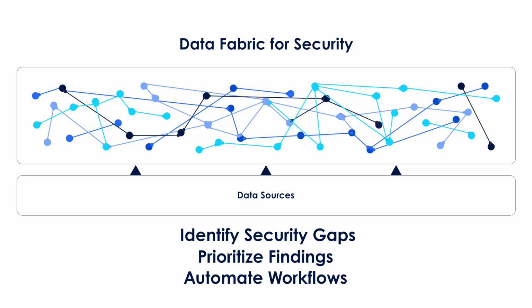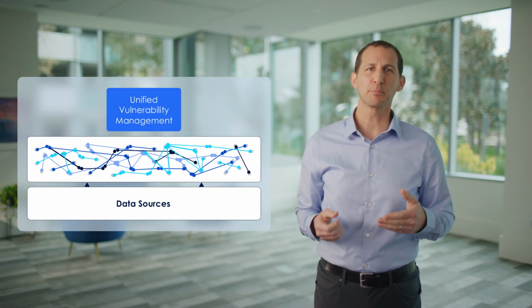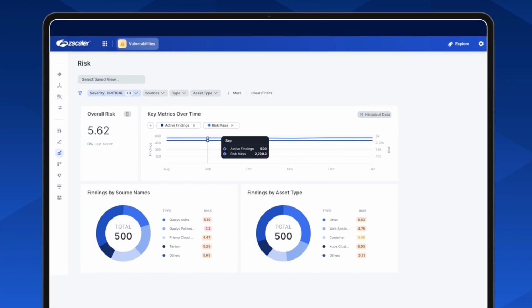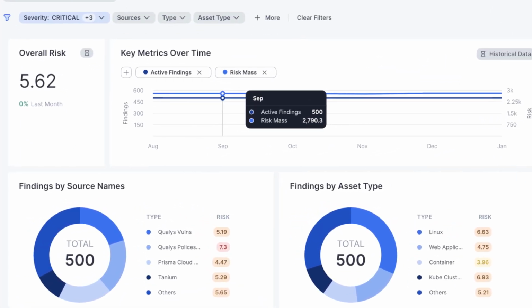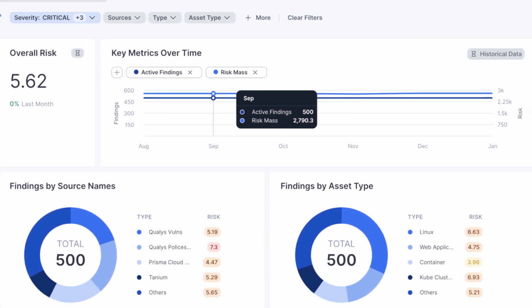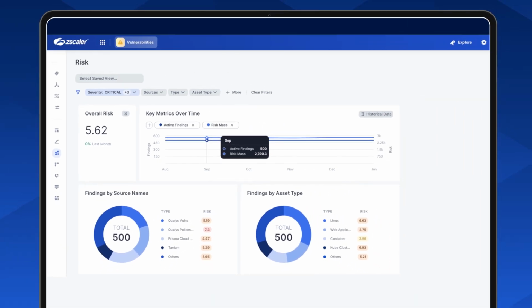resolve those exposures. With the Avalor acquisition, we also got the first product built on this data fabric for security, Unified Vulnerability Management, or UVM. UVM aggregates exposures found by all of your security systems. It applies your risk factors and mitigating controls to prioritize those exposures, and it automates tickets into systems like Jira or ServiceNow so your teams can close those gaps. In the 10 months since the acquisition, we've been working hard to bring these exposure solutions together.